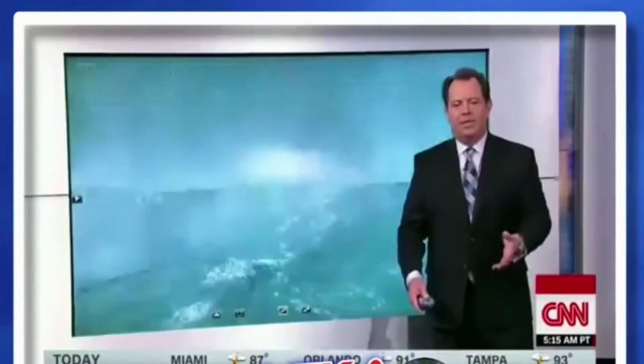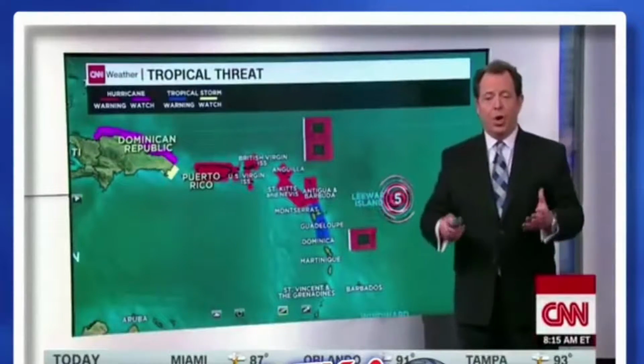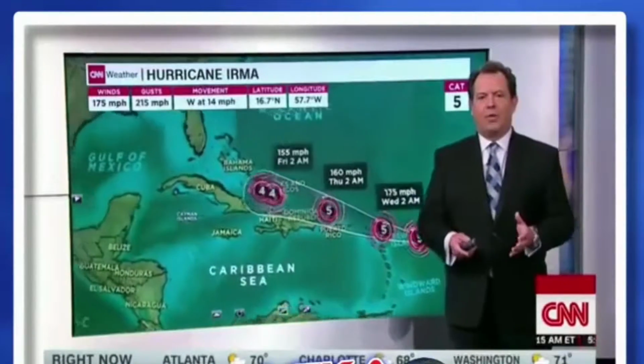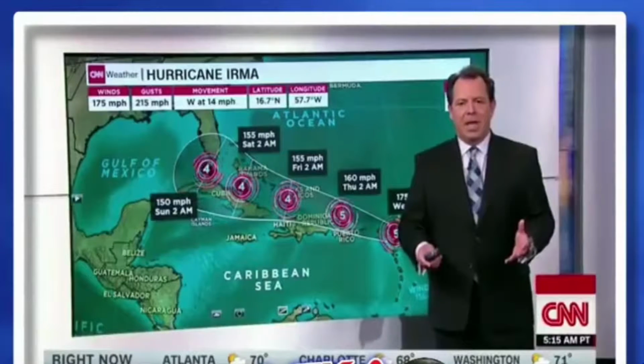So Anguilla and the BVI and the U.S. Virgin Islands, you are under warnings, and it's a done deal for you. You are going to get this storm. You are going to get the track of the storm right over some of those islands. And if you do, the winds at 175 will be devastating.